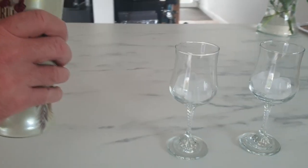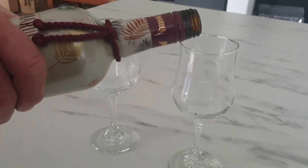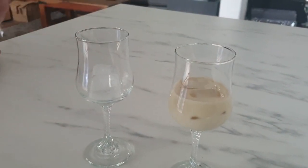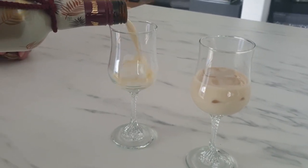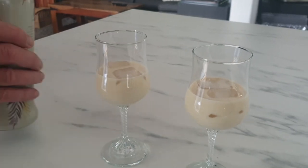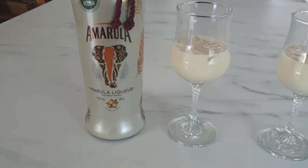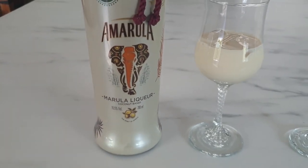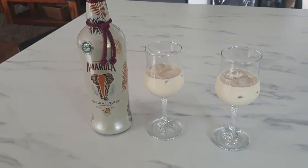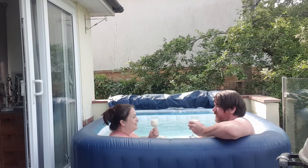After lunch, we are going to get into the pool, but hubby and I have decided to take a little tipple with us. This is Amarula cream. It is a South African liqueur that's made from the fruit of the marula tree. It has elephants on the front of the bottle because it's said that the elephants eat the fruit that falls off the tree and ferments on the ground, and they become drunk from the fruit. I'm not sure if that's true, but that's what we've been told. So we are going to enjoy our tipple in the pool.